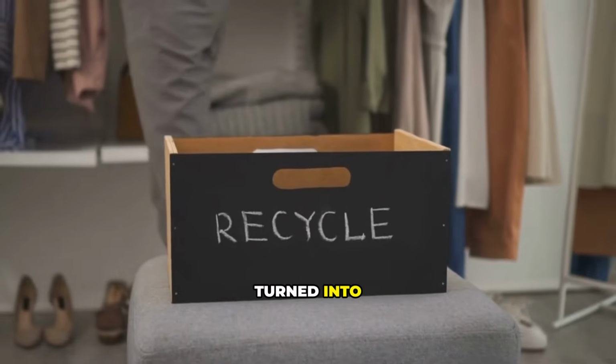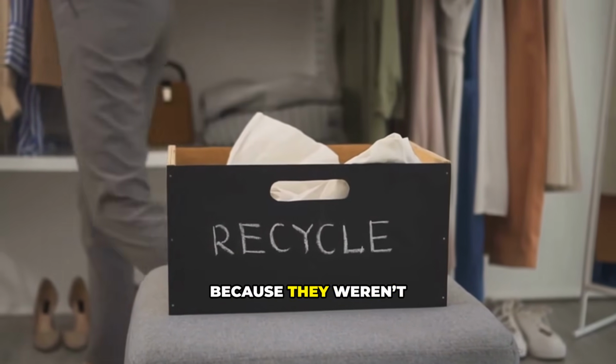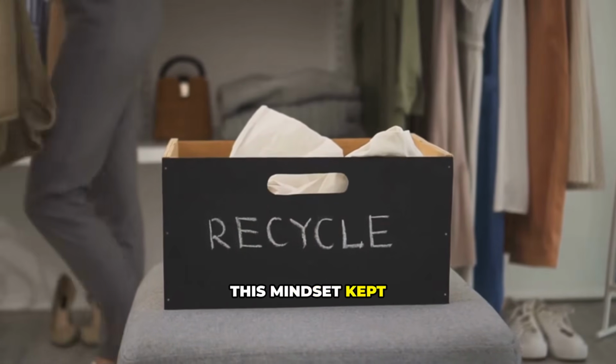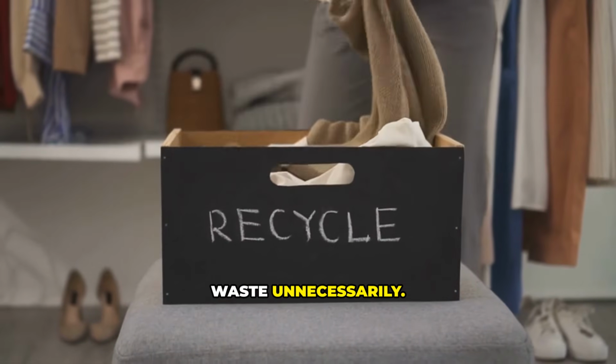Scraps of fabric turned into patchwork for quilts or doll clothes. She didn't throw things away just because they weren't perfect. She gave them a second life. This mindset kept her home both organized and full of charm, and nothing went to waste unnecessarily.